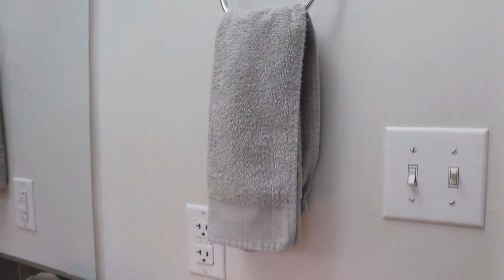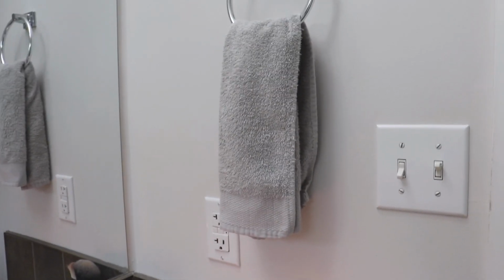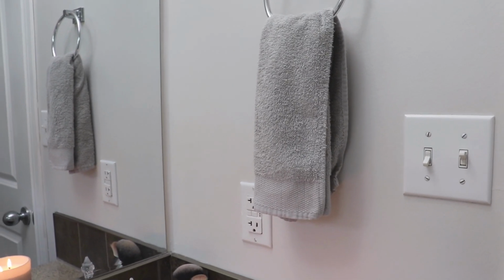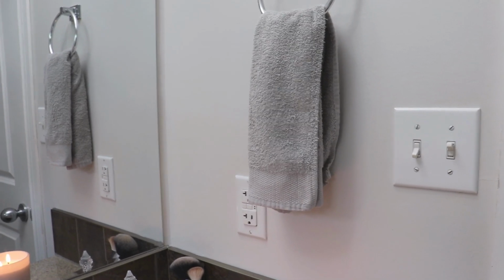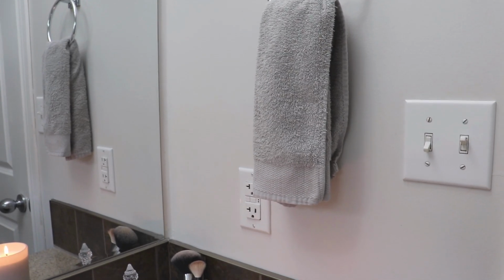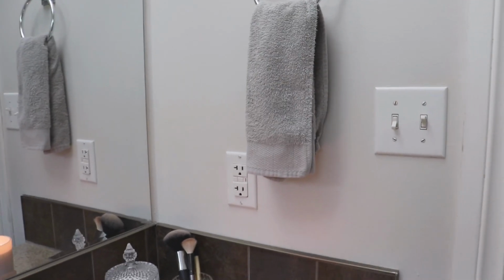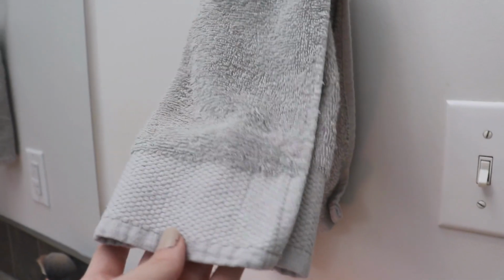This did not come with my set, but I kept it because I kind of like to have the other two displayed, and then I want one that is actually functional. I realized after the fact that white was probably not the best towel for me to use to wash my face because I will get mascara on it and whatever else, and they'll become stained. So those white towels are going to be just for looks, just to keep my bathroom looking pretty, which is fine with me. And then this one is going to be my actual functional towel.